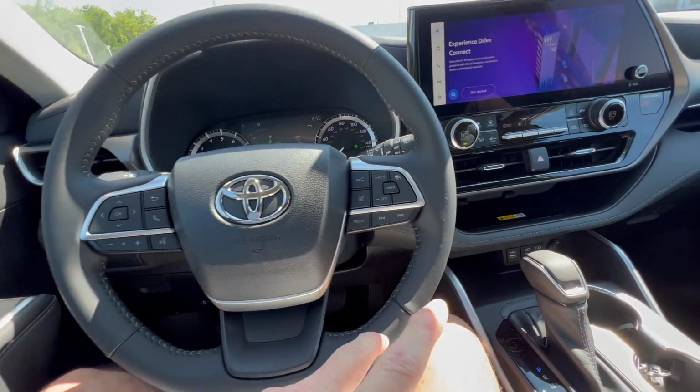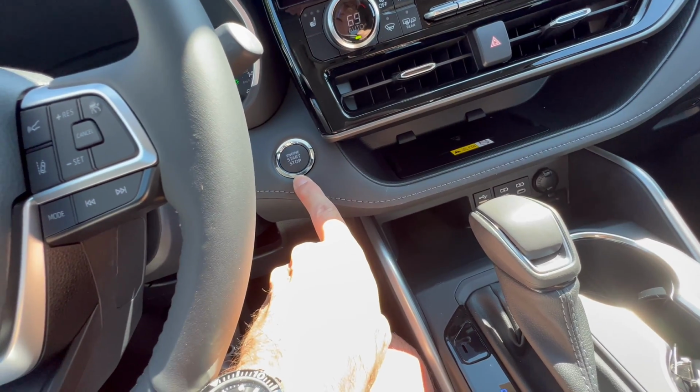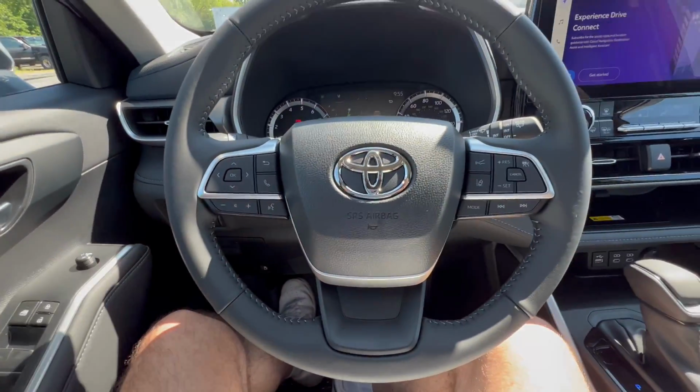All right, before we get to the Toyota steering wheel, I like how this gray Softex material with the stitching comes all the way across in around the engine stop start and then all the way over to the other side. So I think they did a really nice job. Makes it look classy in here.